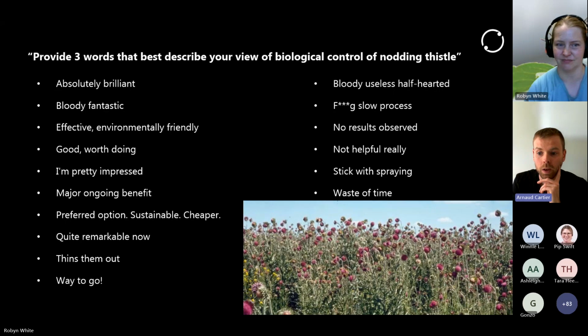Yes, quite true. A comment about Trichosirocalus, by the way. Is the reduction in Trichosirocalus solely down to our biocontrol agents, or are there any other means to reduce it? So the picture that you showed, was it just biocontrol? Just biocontrol. Impressive.